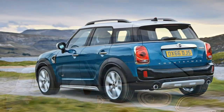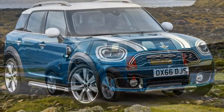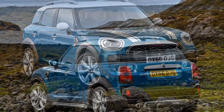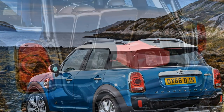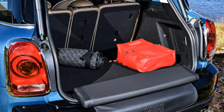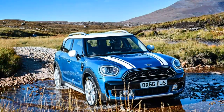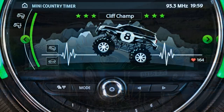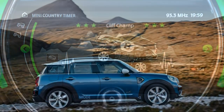Mini has spent a lot of money and time making sure the front McPherson strut and pricey multi-link rear suspension systems guarantee its cars handle with a lot more than a passing nod towards the energy of the original Mini. And happily, despite a good degree of added bloat over the standard hatchback, the Countryman acquits itself with satisfactory aplomb. Given its extra height and ground clearance, the Countryman is never going to have the feeling of darting agility that we've grown familiar with in the Mini hatchback.